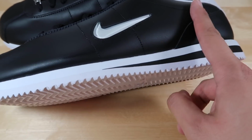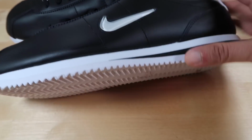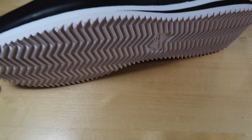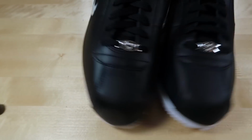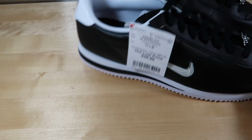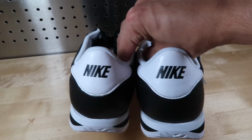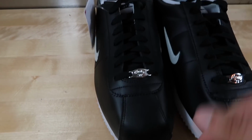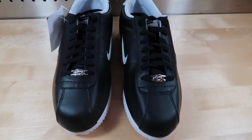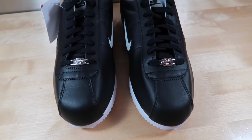And that's it. It's pretty plain. I'll show you guys the bottom. There we go. What is that? Let's see. I think it was part of the cardboard or something. Anyway, I got scared there that I had to start cleaning up the shoe because they're brand new, never worn, never used. Everything else looks good. Let me show you guys the back. There we go. Nike logo, and that's it. Nothing really else to it. I wish I could talk about the Cortez more, but they're pretty straightforward.